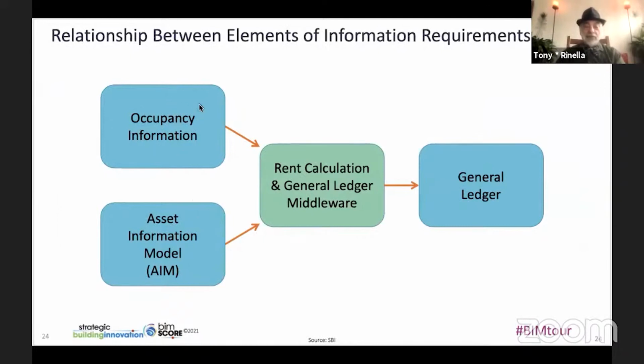In this case, the occupancy information, which comes from tables that are arrived at either by survey or by having elements of the organization, departments in the organization, claim space or request space so that we know where they are, and the asset information model, the BIM, which knows the physicality of the space, together can go into a system that understands what's being occupied by whom and can calculate the rent, and then through a piece of middleware can actually impact the general ledger. That's a system we set up for one of our clients.